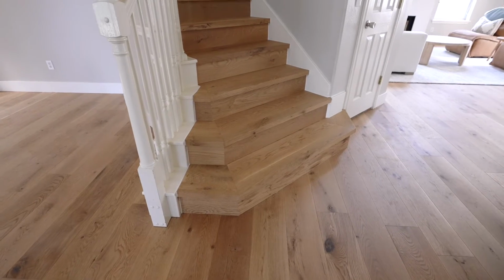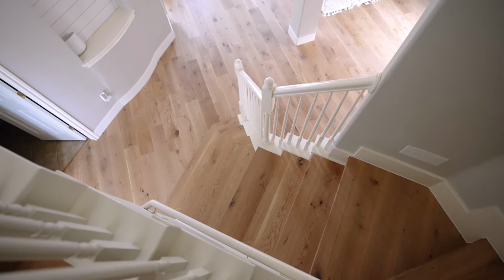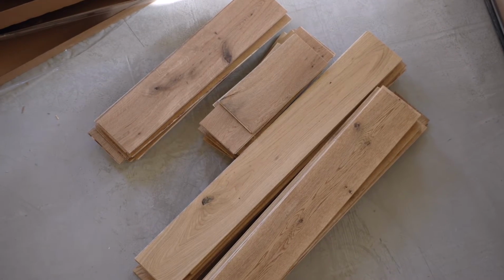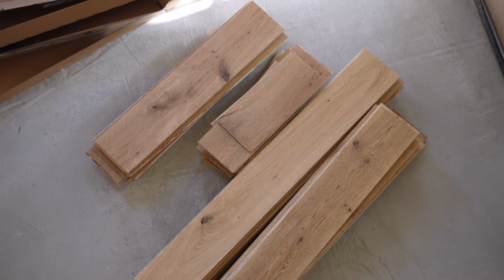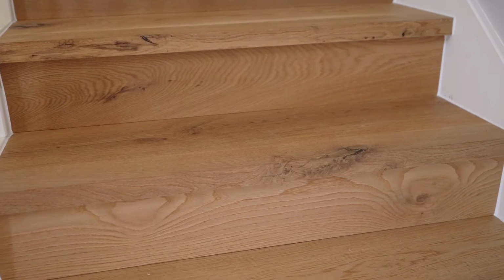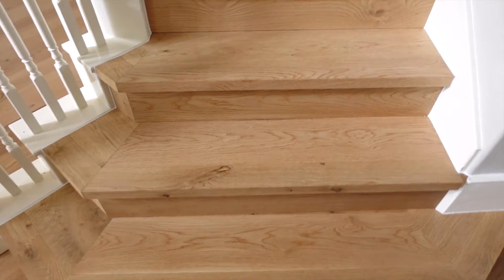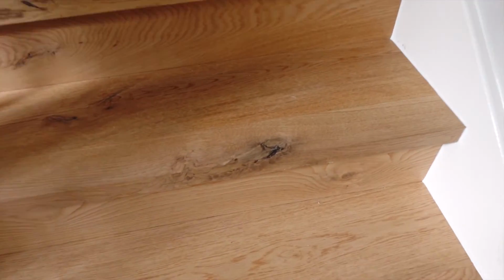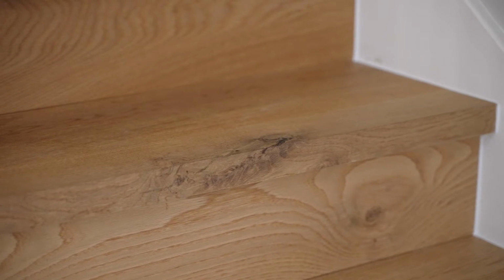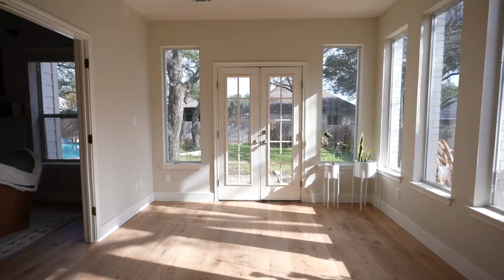We weren't really sure how we were going to do these at first. And then our contractor told us that he knew a guy who will take your actual wood flooring planks and custom craft stair noses for you out of them so that you can use your floor wood on the stairs as well, so everything matches. And it turned out so beautifully because you get all of the natural variation that's in your flooring all the way up your stairs. Another area I'm so happy with is the sunroom.